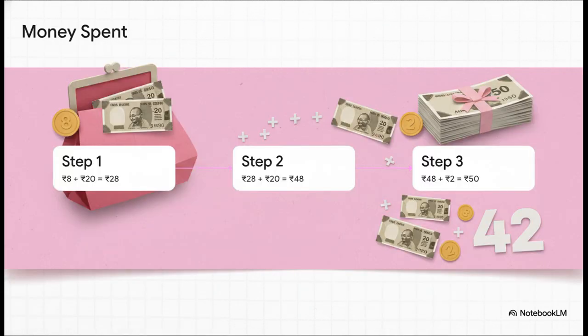Instead of traditional subtraction, let's see how Ruple's friend uses addition to find the difference. By stacking the amounts from her remaining 8 rupees all the way up to her initial 50, it becomes so incredibly clear. First, you add a 20 rupee note to the 8, which gets us to 28. Add another 20, we're at 48. Finally, just toss in a 2 rupee coin to hit the total 50. By adding those middle steps together, 20 plus 2, we instantly see she spent exactly 42 rupees. It's a fantastic real-world mental math trick.